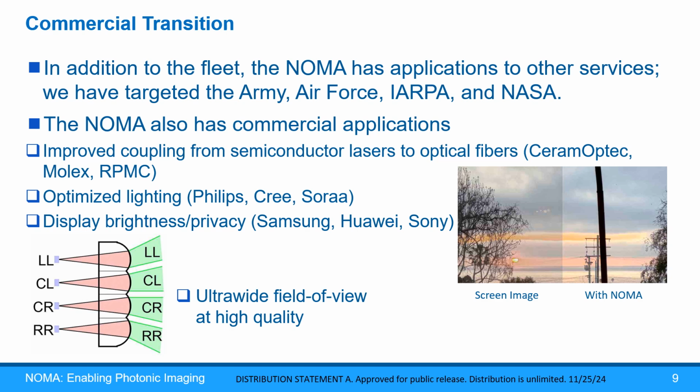The anamorphic focus of the NOMA makes it useful as a combination microdisplay brightener and privacy screen. This can be applied as well in Holoptic's HUDs and augmented reality screens. Our demonstrated microlens arrays can be fabricated with lens pitches to match the pixel pitches of displays made by companies such as Samsung, Huawei, and Sony. Putting one lens per output pixel optimizes the brightness, and the output could be set to, for example, 45 degrees vertically and 15 degrees horizontally, which would increase the image brightness, as well as preventing others from eavesdropping.